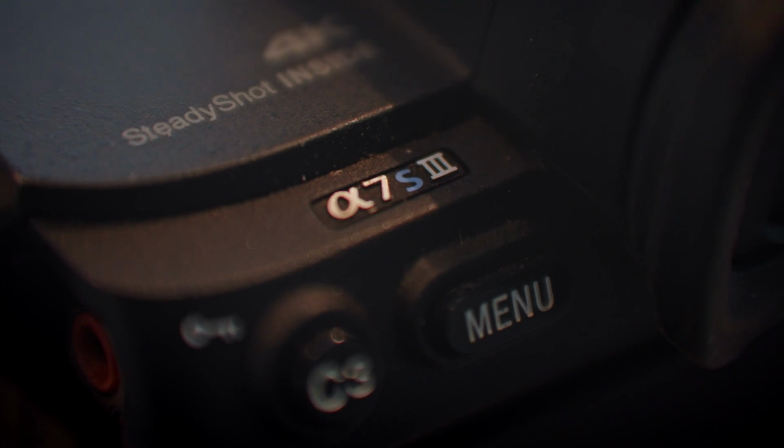At this point, I've probably shot on every mainstream camera out there, from Red to Canon to Blackmagic, even Arri Alexa, and of course the trusty Sony cameras like the a7S III. If I could recommend one camera, it would probably be this one.